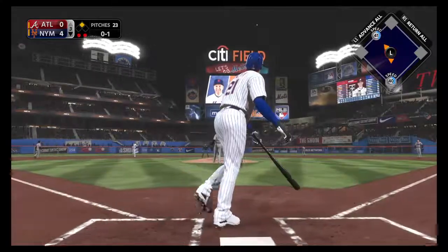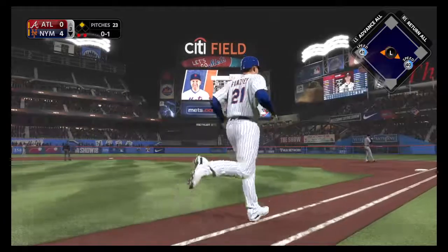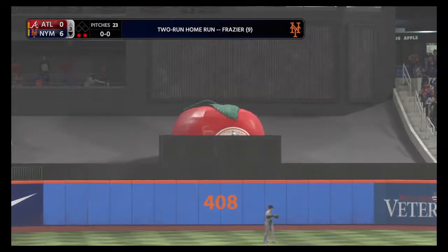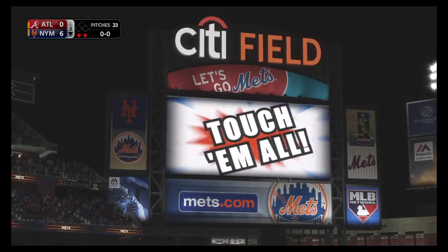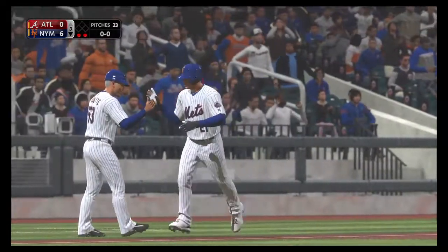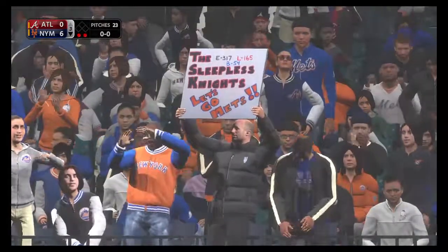Now, oh my, this ball is crushed. Look at it go. Into the Big Apple seats and gone. A 2-run homer that time for Todd Frazier. Home run number 9 on the year. As they pile on, it's now 6-0.